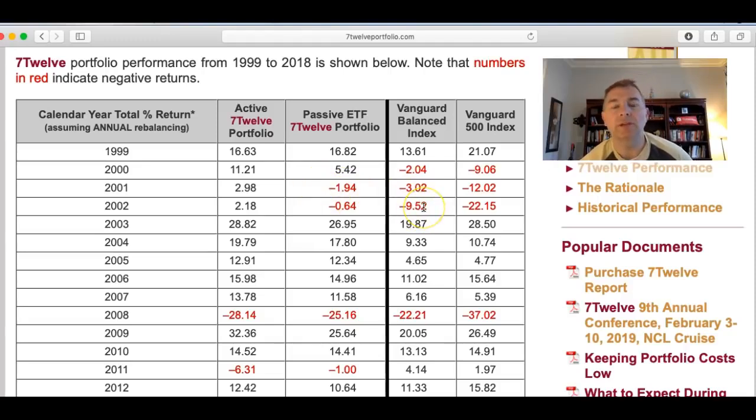In 2002, the balanced index was down 9.5. We were down 0.64. In 2002, I mean, 9, 12, and 22%. All right, so we were not even anywhere near the Vanguard fund, S&P 500, and we were much well ahead of the balanced index. In 1999, the S&P 500 was up 21%.